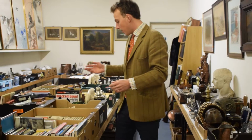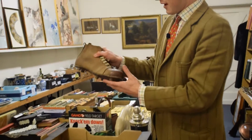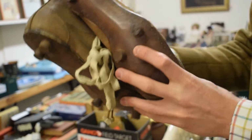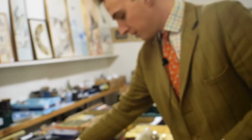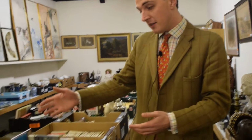Got more bits and bobs here. We've got an old pair of leather. I mean, these look incredibly uncomfortable, but they are just pretty cool. Someone will buy them just to display, I think. And then these miniature football boots here as well. I think this lot, it's under £100. It's no reserve. Again, nice.